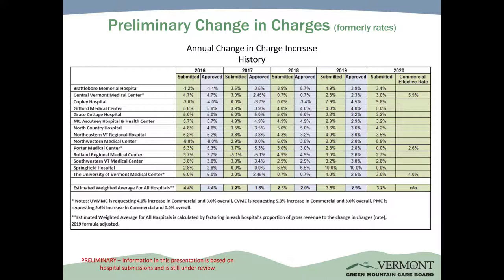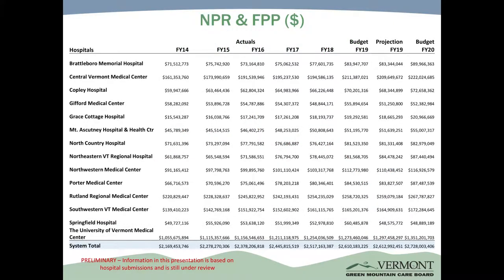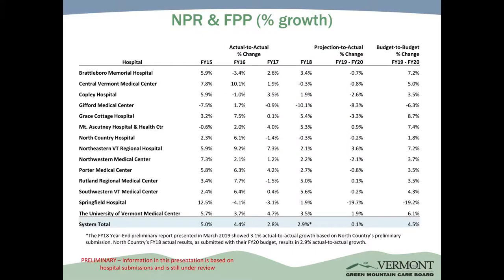This chart is showing you that same information on a system look of how the board or past hospital budget commissions affected the rates submitted versus approved through the last decade or more, last two decades. And we wanted to show you the history of the NPR and FPP from fiscal year 14 through the current budget and all the changes in between, so that you have some history of the growth. Then this one is the percentage change between those particular years.